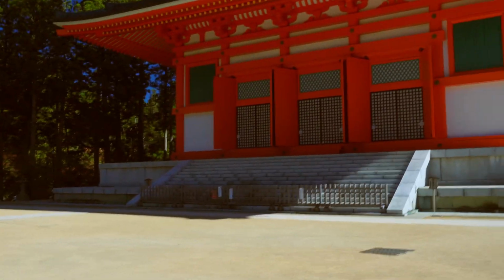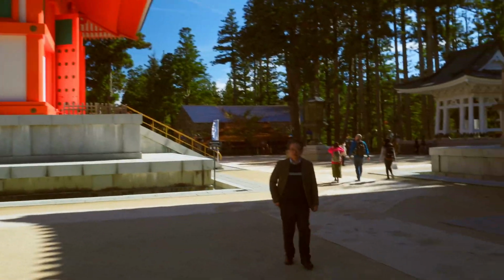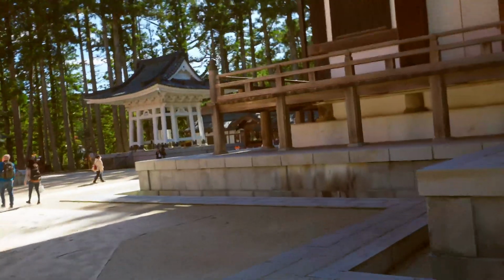So this here was the main shrine for Kongobu-ji, the Danjagaran. Now, unfortunately, filming was not allowed inside, which is pretty common for big shrines like this. Even small shrines, you're typically not allowed to film inside them.